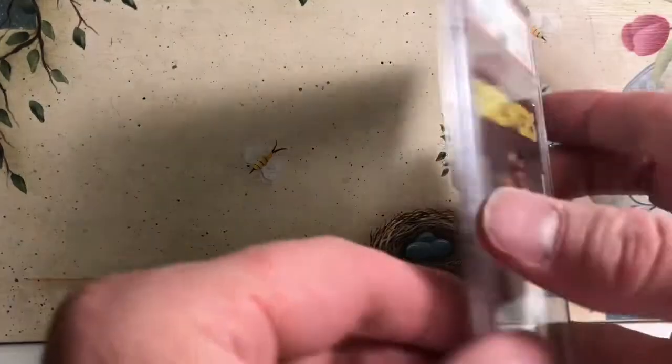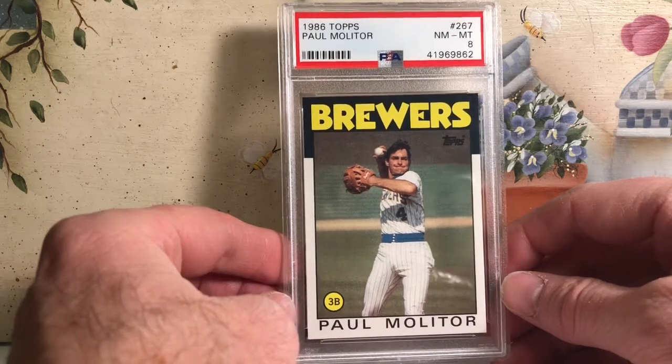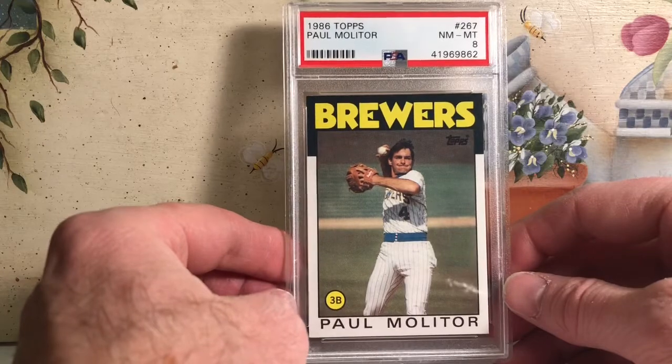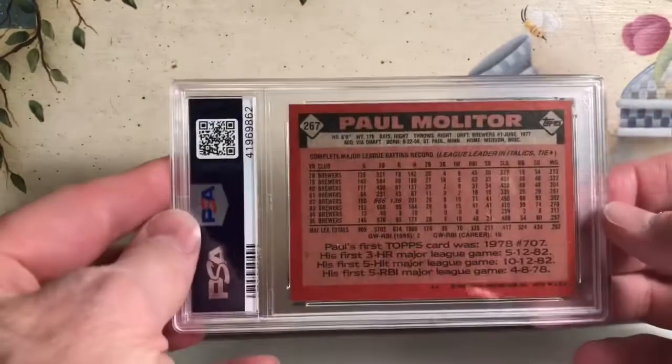And here's one where, for the life of me, I don't understand why this is not a 9, but it's an 8. It's just part of the Hall of Fame set that I'm trying to do in 86, but they're just so impossible to get graded. I don't know. They look so good.